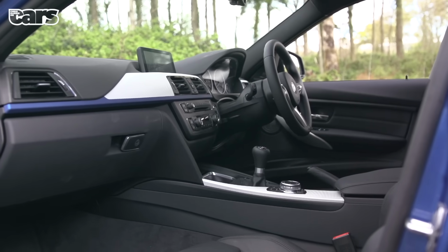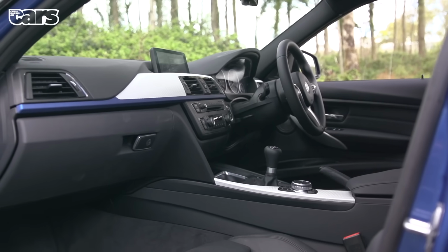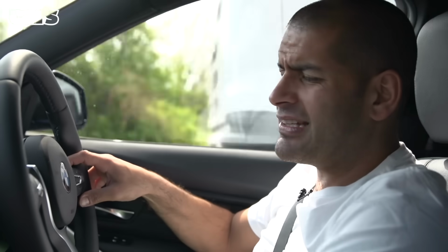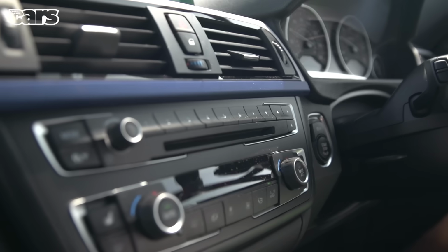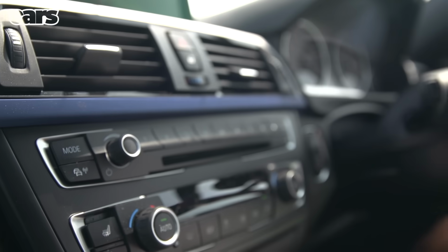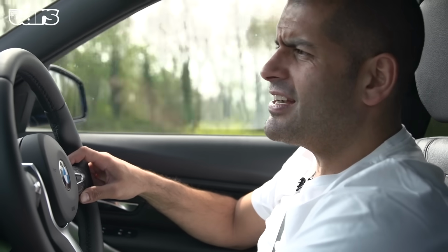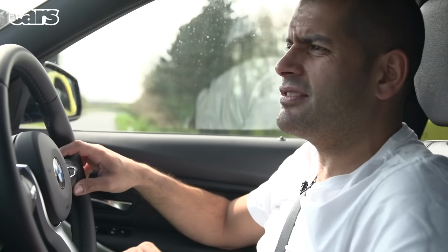I mean, it's a pretty good place to be. It's not a cheap car. Some of the materials are not the best. The plastics around all of this stuff here, the sort of heater controls and the radio controls, is quite hard. And then it sort of juxtaposes against this rougher stuff here, which is actually softer to the touch than you'd think, but I don't think is an especially attractive material.